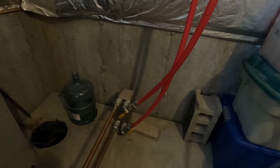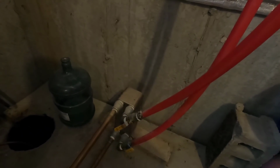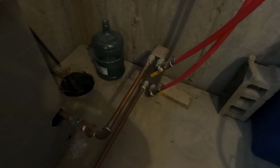Oh, and by the way, this is the hot water that comes from the boiler. One is incoming and the other one is outgoing. Not sure which one's which, because when I touch them both, they appear to be just as hot. And that's what they call the heat exchanger.